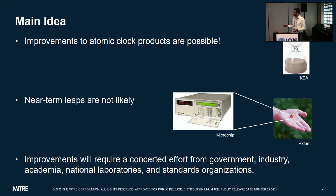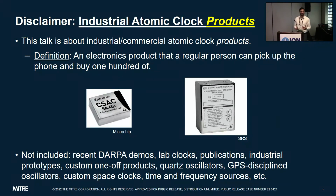So I'll start with a disclaimer. This talk is about industrial atomic clock products. And it's kind of annoying to keep saying those 4 words for the whole time. So I'll just say atomic clocks. But what I'm talking about is commodity electronics products a regular person can buy by picking up the phone, calling a company, and placing an order for a lot of them, like 100 of them. Okay? Like commodity things that you can find.